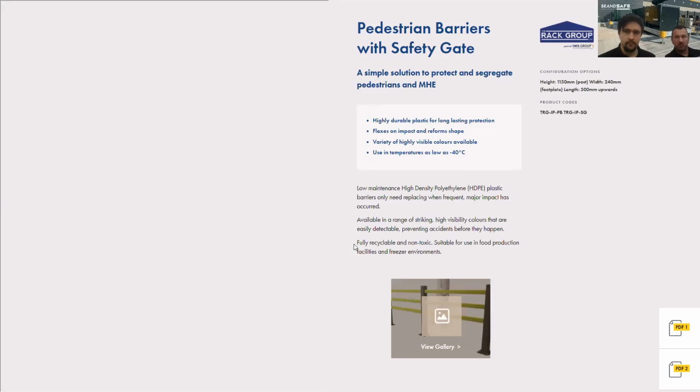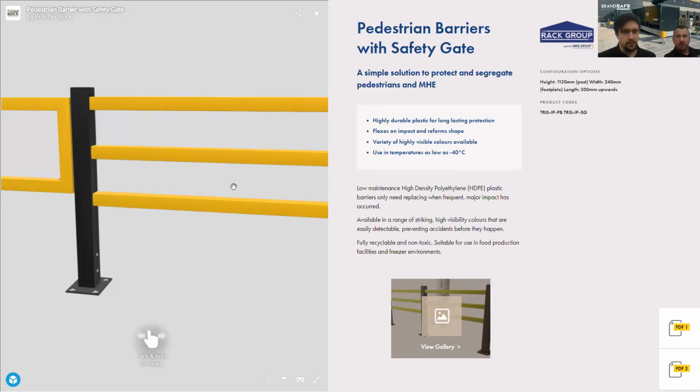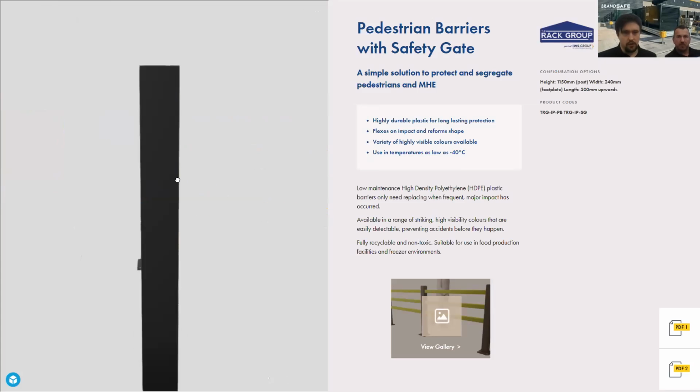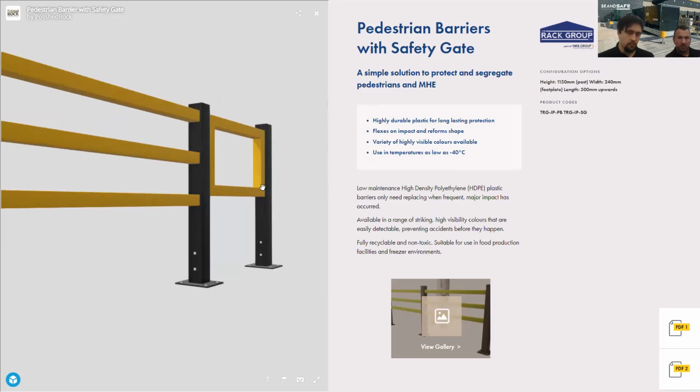I'll click into this particular product here. Bear with me while the model loads up. This is a new system of ours. It's a highly durable polymer system. We do steel safety barriers and polymer safety barriers. This is a polymer system, which means it flexes and deflects on impacts, and then will go back to its original shape. It's available in a range of highly visible colours, and as you can see, available with these safety gates to stop people moving into unsafe areas at the wrong time. With its polymer construction, you can use it in temperatures as low as -40 degrees C, so perhaps a food environment, for example.